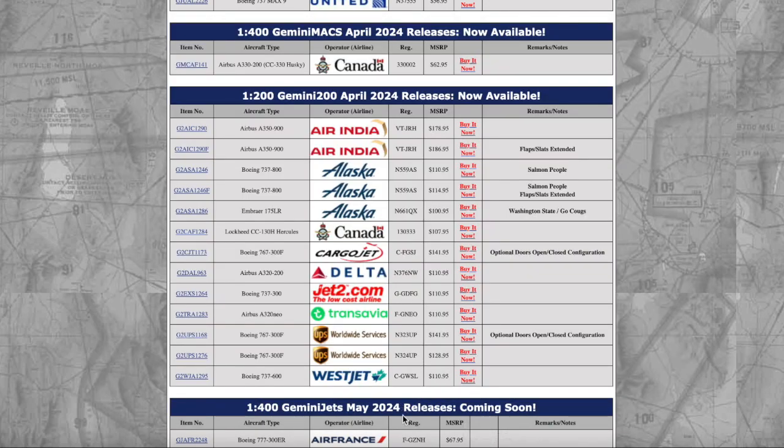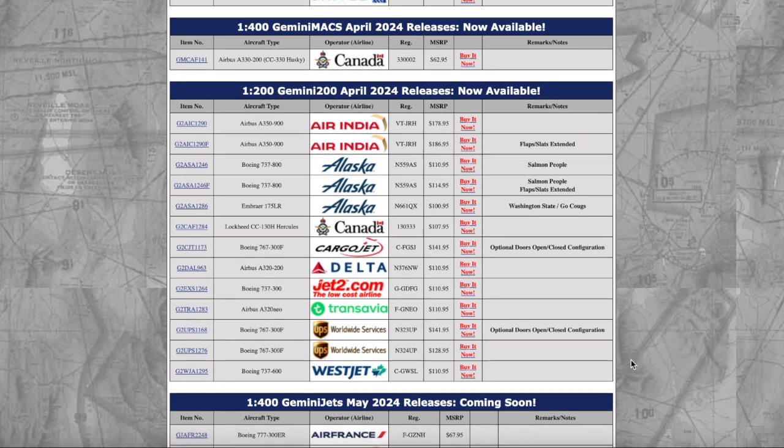And that aircraft is registered Foxtrot Golf Zulu November Hotel, and the price is $67.95. Of course, last month was a price increase for GeminiJets, which I can't really complain too much about, but that's the new price for a Boeing 777-300ER.